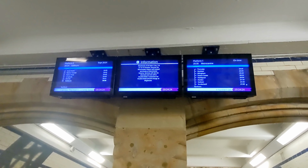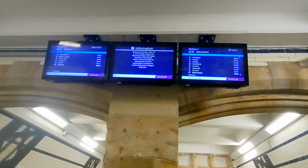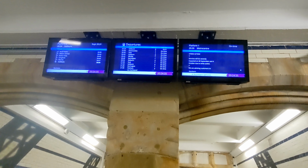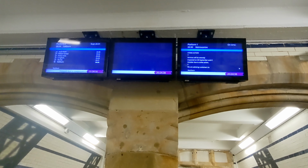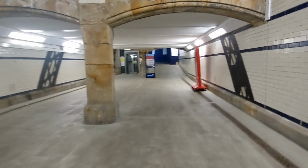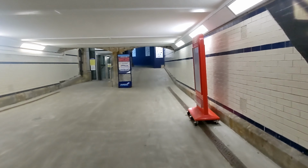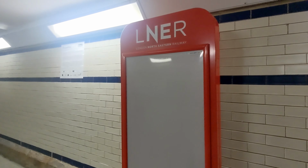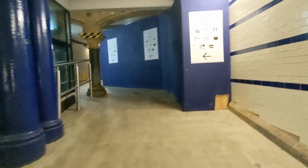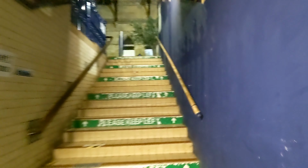I believe, wait for it to change again. Platform 1 on time, yes. Which is this way. And yes, I'm inside the station. LNER. Transpennine Express. Steps to platform 1. Right here.